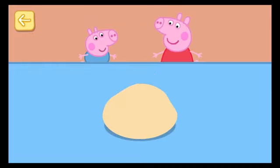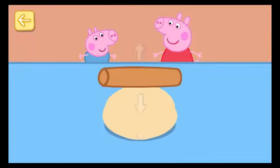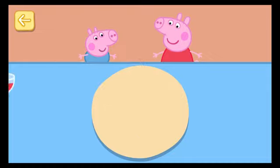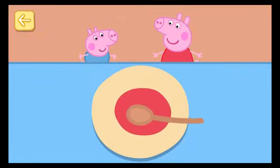Touch the dough and move your finger to knead it. Touch the rolling pin and move your finger up and down to roll the dough. Great! The dough is ready. Touch the tomato sauce to add it to the pizza. Touch the spoon to spread the tomato sauce around the pizza.